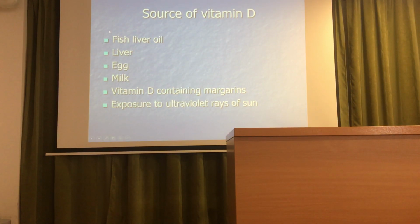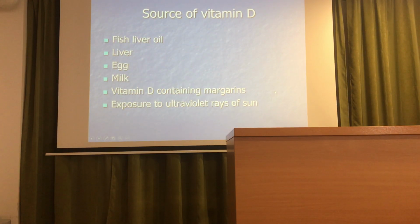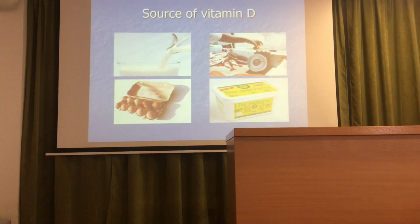You can find it in fish liver oil, liver, egg, milk, so dairy products basically, and vitamin D containing margarines. Exposure to the ultraviolet rays of the sun can also help to produce vitamin D, because of the precursor 7-dehydrocholesterol. Maybe you learned about it in biochemistry, but I don't want to talk about it. So these are the sources of vitamin D.